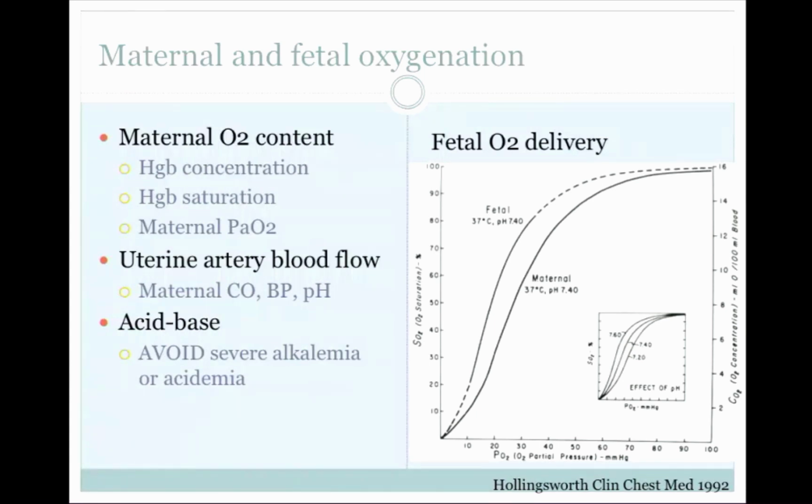What about the converse to that? Unfortunately, the converse is not true, that if we allow the mom to develop a respiratory acidosis, it doesn't further dilate the uterine arteries because the uterine arteries are already maximally dilated in pregnancy. By the third trimester, the uterus gets 10% of mom's cardiac output.